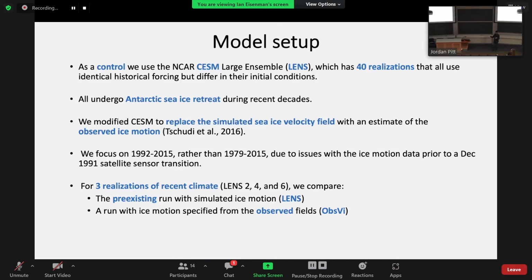And then we can see when the model runs how the sea ice moves, and the sea ice actually follows the observational estimate for the ice motion. Okay, and so that's all we're changing in the model, right? We're not doing anything to heat or cool the model. We're going to do 3 realizations. We'll take 3 of the realizations, so they're indexed from 1 to 40. We took 2, 4, and 6.